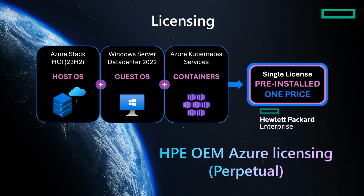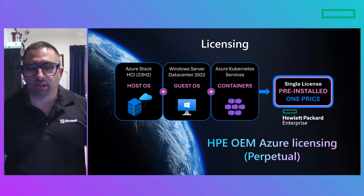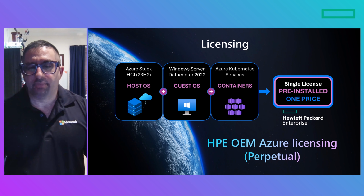And unlike some other stuff out there, it's now a perpetual license. It means that as long as I own the hardware, I'm not paying any fees. I'm not paying anything additional. I own the license and I own the hardware and I can run this for as long as I want. It comes pre-installed. So when you're getting integrated systems from HPE, it comes on the box from the factory, ready to go as you turn it on.